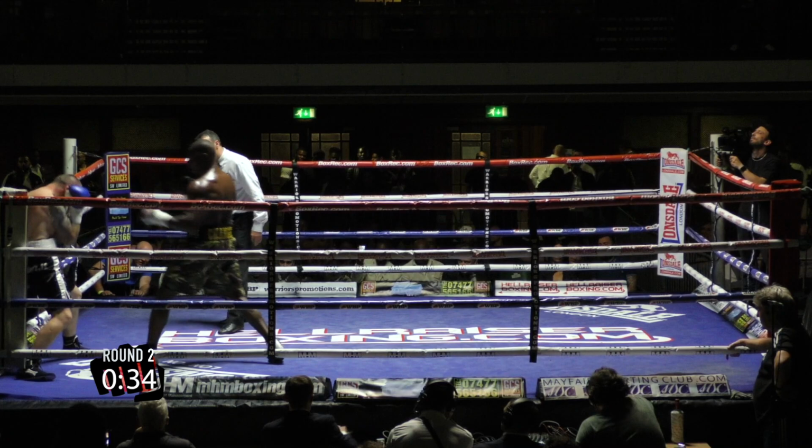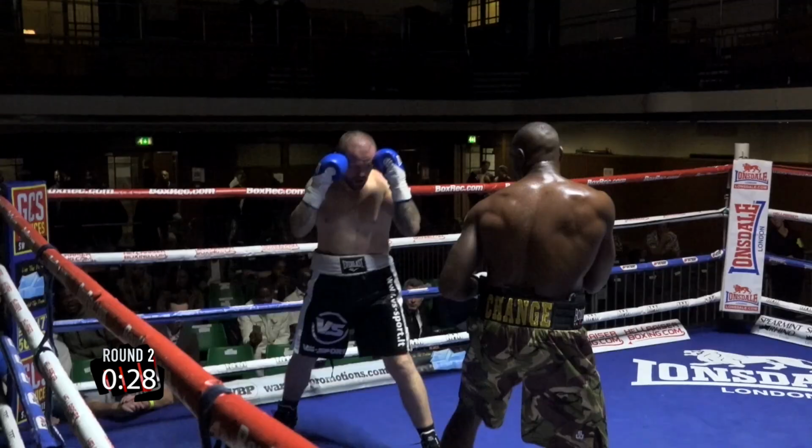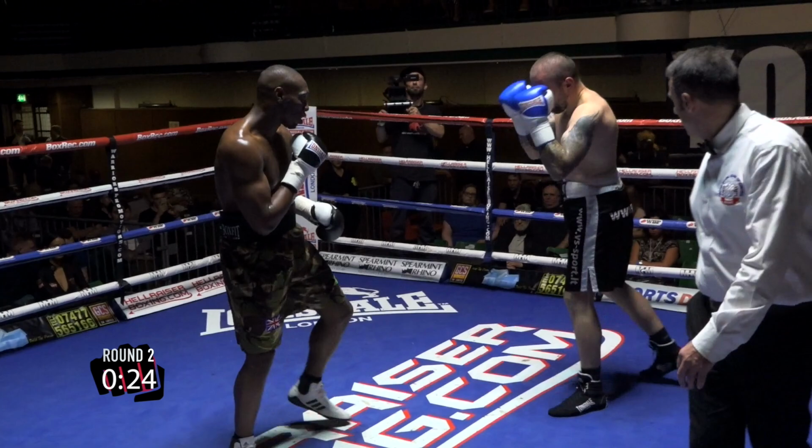Just call it defensive cuteness. Yes, the guard is high and tight. He's still taking a lot of these on the forearms. A lot of these are getting through. Oh, shot to the body there.